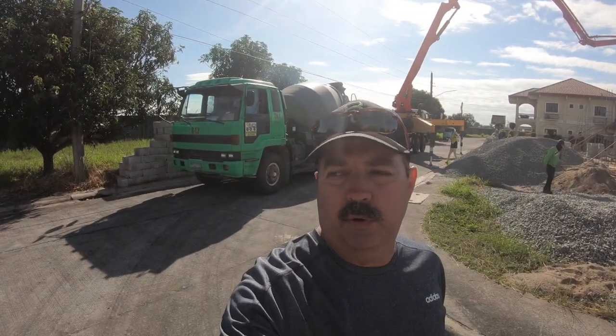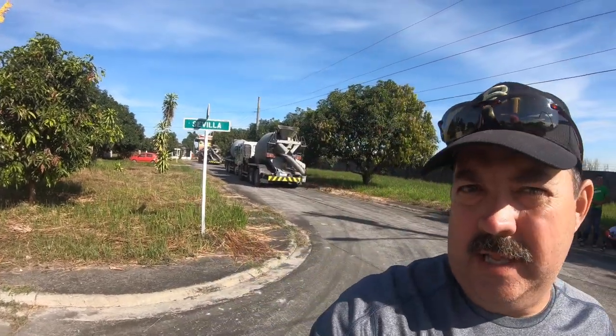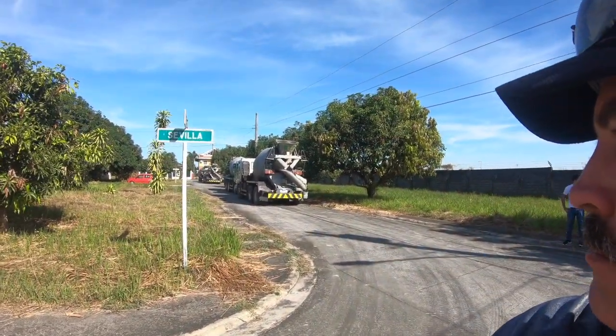This is truck number 3 that is emptying out now. And we've got the rest lined up here. This is up to truck number 7. Truck number 7. They've got one waiting at the batch plant, which is truck number 8. These are 5-cubic-meter trucks.